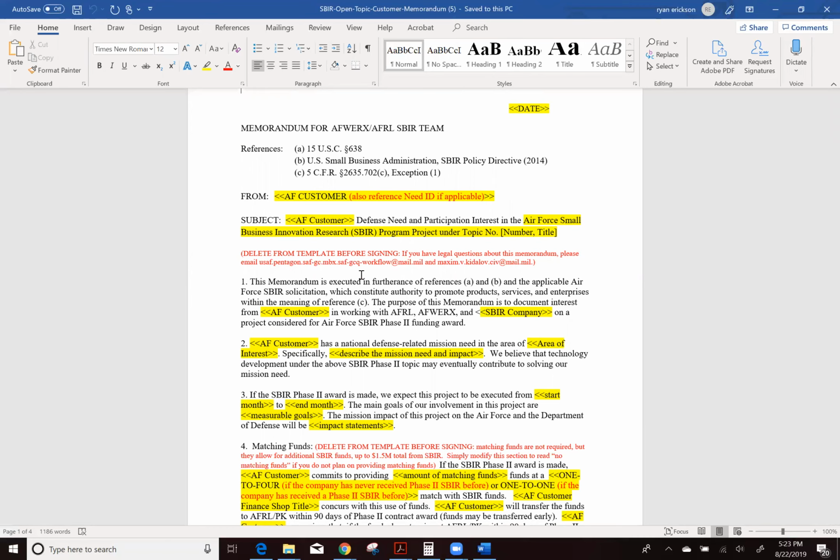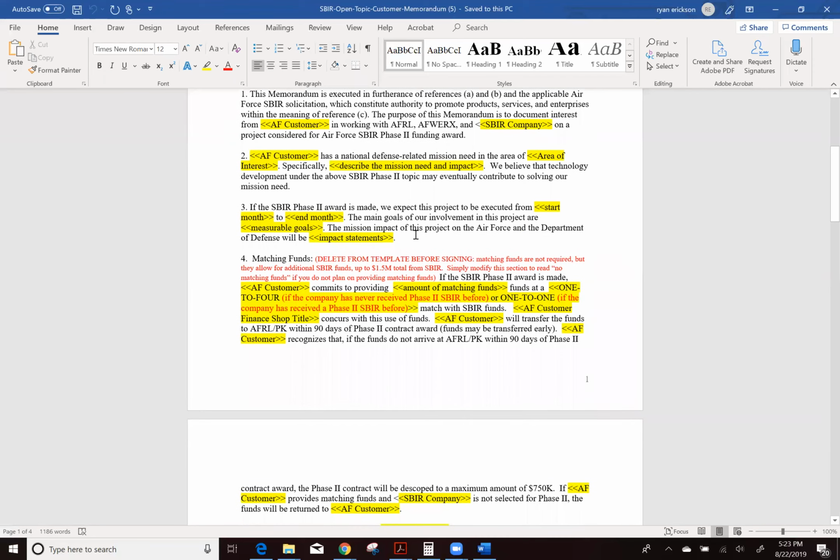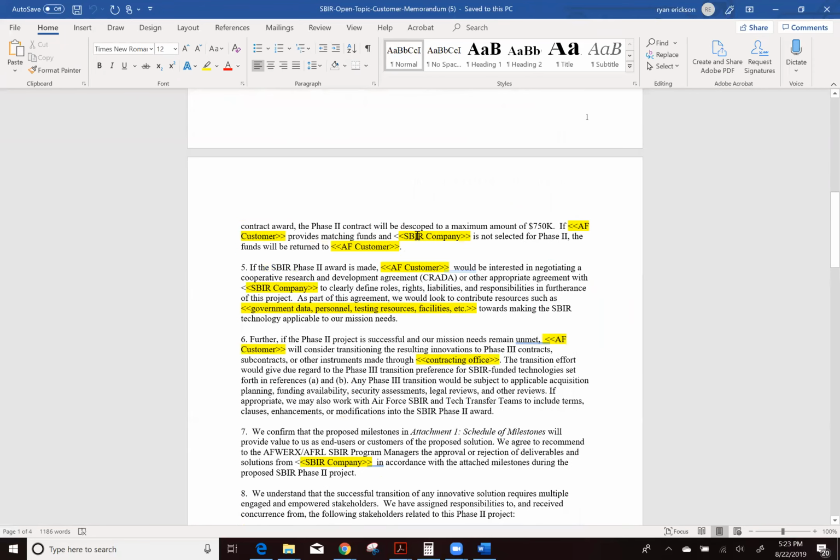You have an end state that you want to get to with the Air Force customer, and this is providing that overall information on what that is. A lot of the different blanks you'll see throughout this MOU are just the name of the Air Force customer, some basic information about your SBIR contract, and then what you are actually accomplishing with that Air Force customer. What are you prototyping? What are you testing? What are you proving out with that customer that can happen? That's the basic information you need in the MOU, tied to those milestones as well. Great.